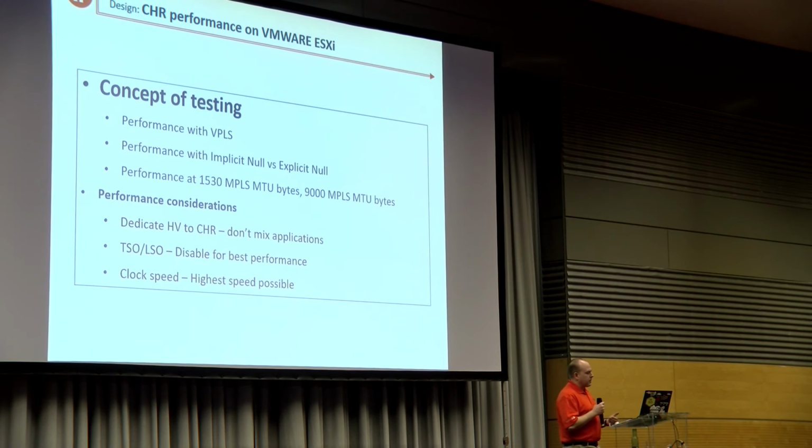And then we also looked at the performance at 1530 MPLS MTU bytes, which is a very common handoff type. If you want to hand off layer 2 with a VLAN and hand off 1500 bytes to the customer, 1530 is the MPLS MTU that you have to have, and correspondingly the layer 2 MTU. Now it gets a little bit different in the hypervisor world. 9,000 MPLS MTU bytes is the highest that we can go, whereas normally I'll use something like 9216 in a hardware router because it's available, but because you only have 9,000 available in the hypervisor, that's the highest that you can go.